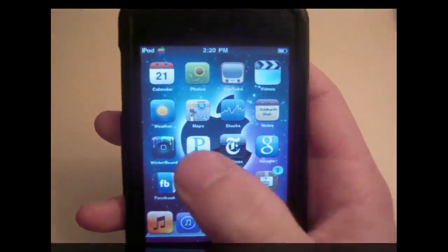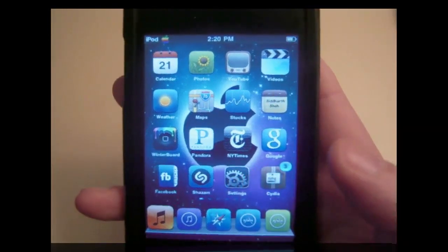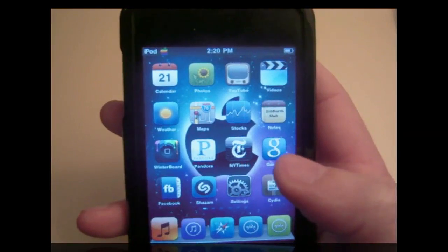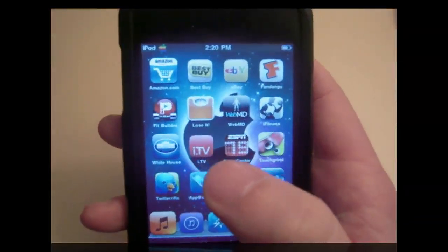This is sort of the first page here. You can see, pretty basic. The only things that are different: Facebook, Pandora, Shazam, Google and New York Times. Really the only thing different. Everybody else pretty much has the same there. So not too many things that are different there.